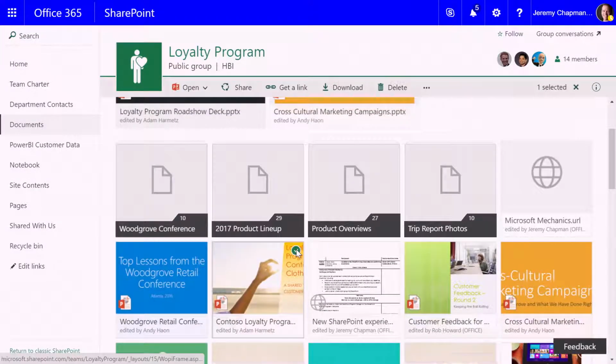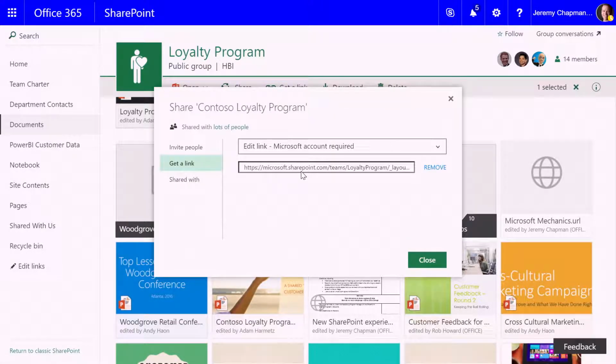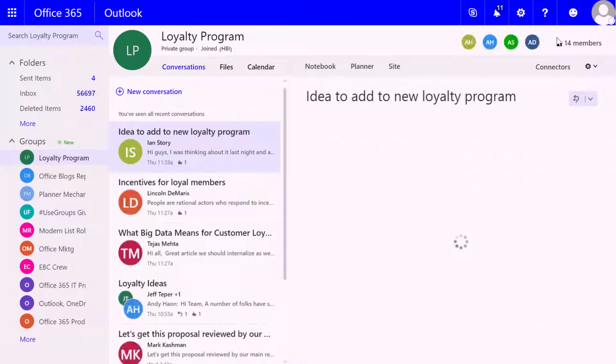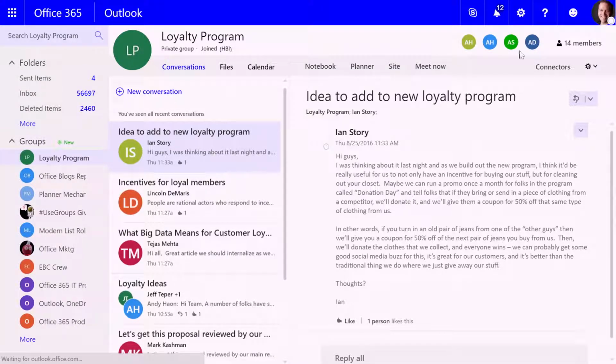So I'm going to select that document, and I'm going to go ahead and say Get a Link. And once I grab that link, it's already here. I'm going to go ahead and put that into our conversation view. So now I'm hopped back into Conversations.